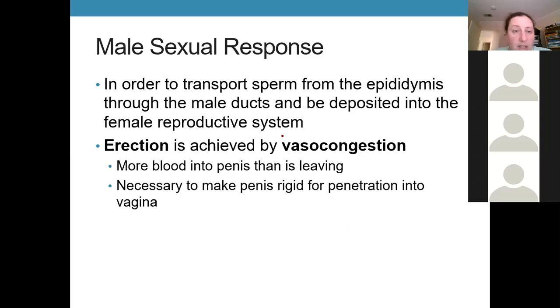Okay, physiology, male sexual response. All right, so we've talked about making the sperm and the pathway that it takes and the accessory organs and all that stuff, but we haven't talked about how we actually get all of that stuff out, right? So the male sexual response is the general term for how we get sperm out.